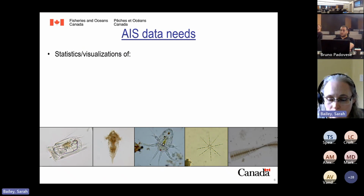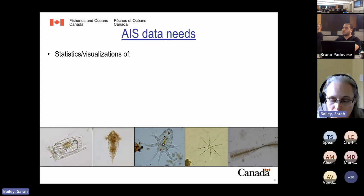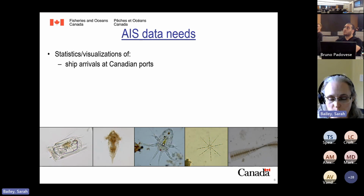So what I think has been more difficult is that within DFO, my experience has been there's severe limitations with respect to using open access software and cloud-based applications. We have a lot of security restrictions that are quite difficult to overcome. And so I'm really excited about having some of this opportunity to work with external partners who can do a lot of the processing outside of the government IT environment. And then we would have more access to the products of the data, so looking for things like statistics or visualizations of ship arrivals at Canadian ports.